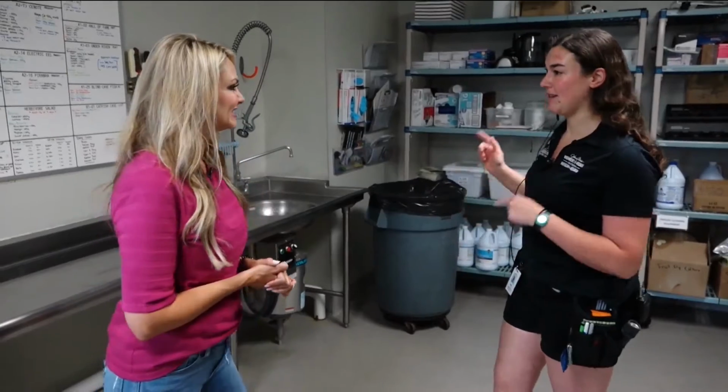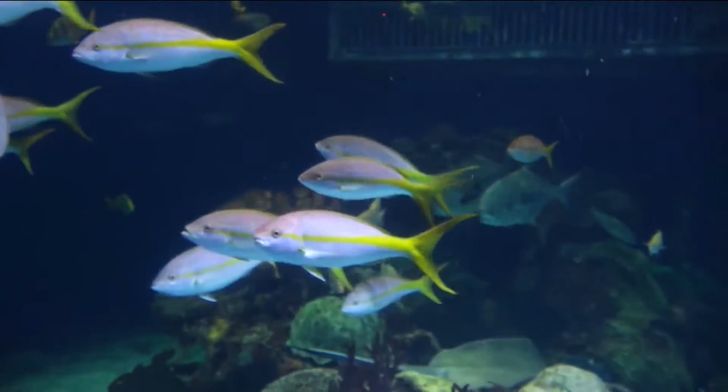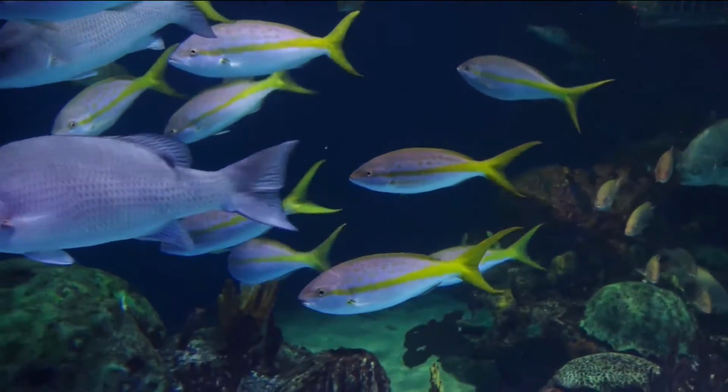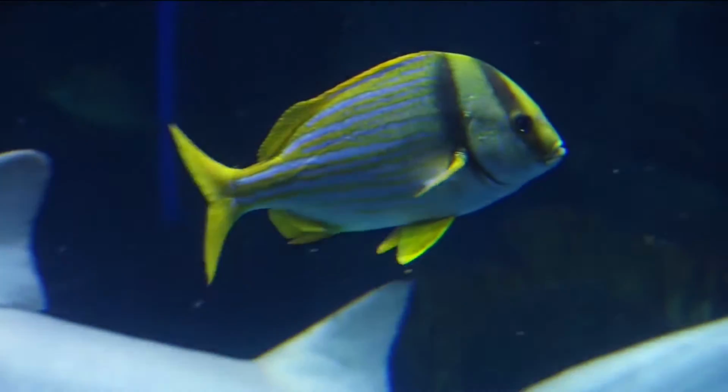So first thing we're gonna want is definitely some gloves. You don't want to smell like fish all day. I do smell the fish. It's a little fishy in here. The diet prep we're gonna be doing for today is primarily for some of the smaller fish in that shark tank, so some of our grunts and jacks.